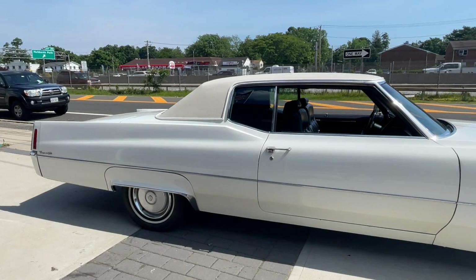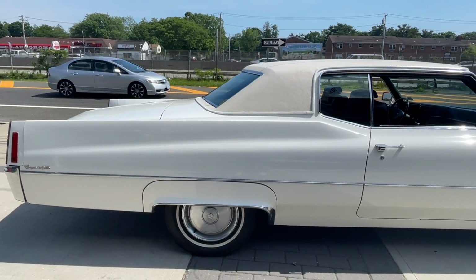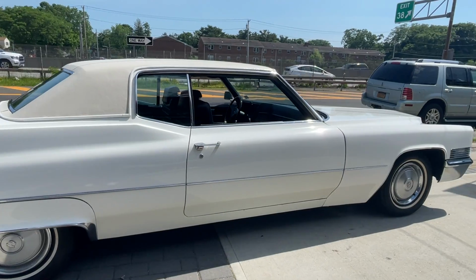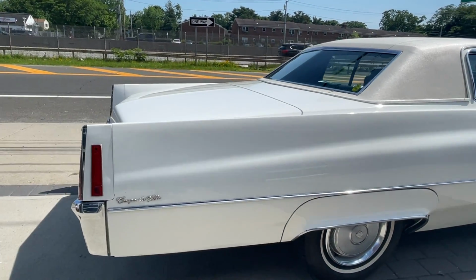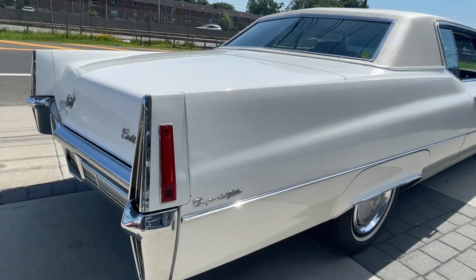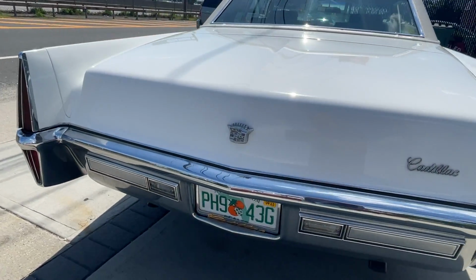One of the Coupe Deville options, or I should say it came with the Coupe Deville, was this vinyl top. So it's white with a white vinyl top, black interior, very cool color combination. Body's very straight. All the chrome seems to be original and in very nice shape.